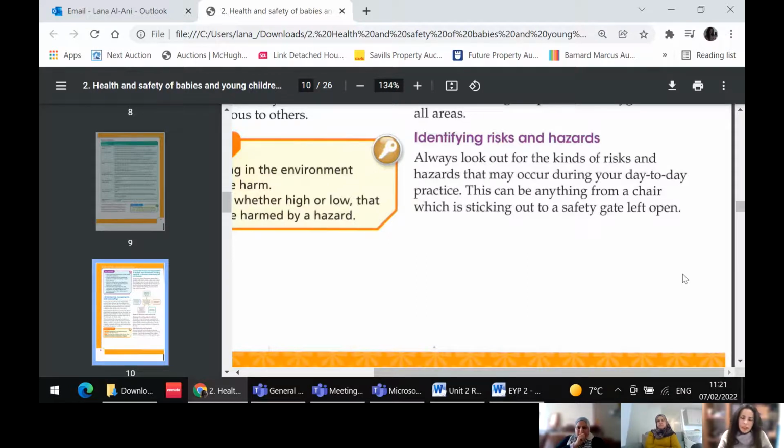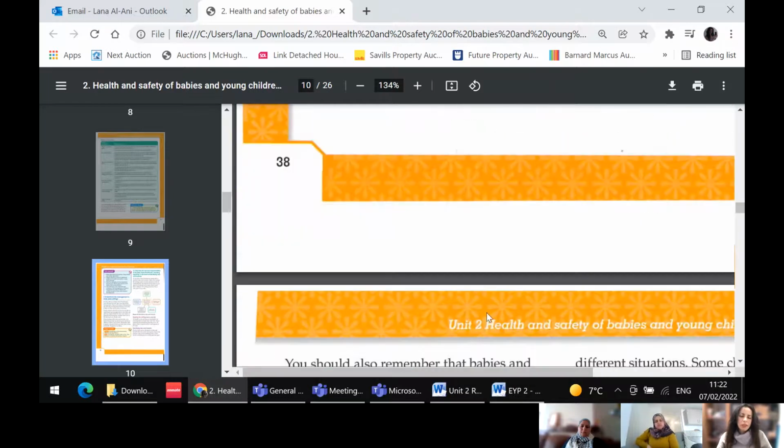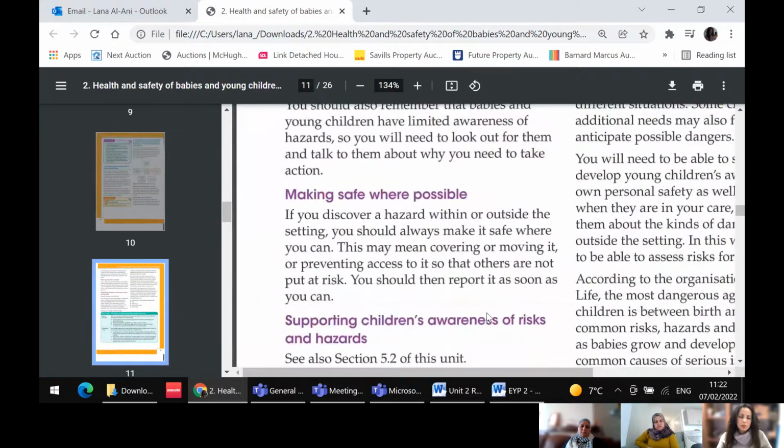Let us say, another example, a chair sticking out, or a gate that cannot be locked and is always left open. This is all hazard. So identify risk and hazard. Always look for the kind of risk and hazard that might occur in day-to-day activities and report it to your manager or supervisor. Very important.